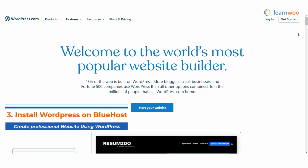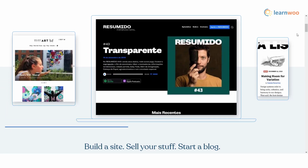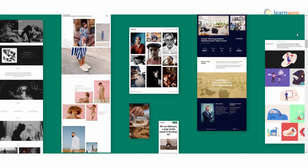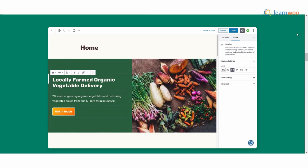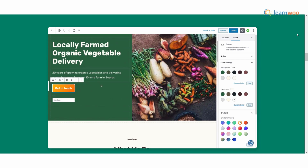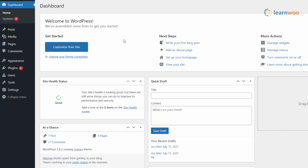Installing WordPress on Bluehost. WordPress is widely preferred as a website builder. Some of the standout features that make WordPress a preferred choice include it being open source, free, easy to customize, secure, mobile, and SEO friendly. Once you're logged in, Bluehost will show the process of installing WordPress. After logging in successfully, you'll see the main WordPress interface.